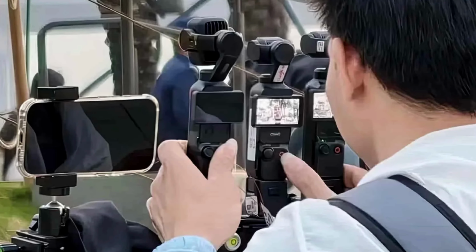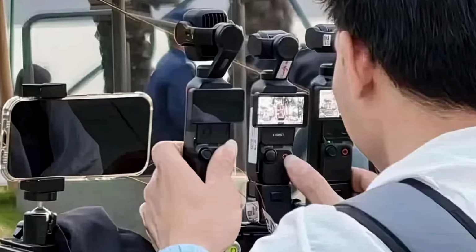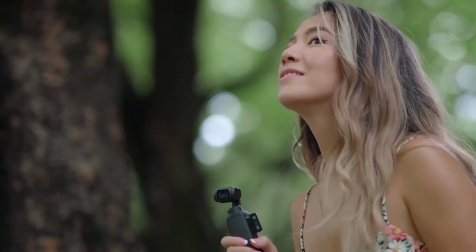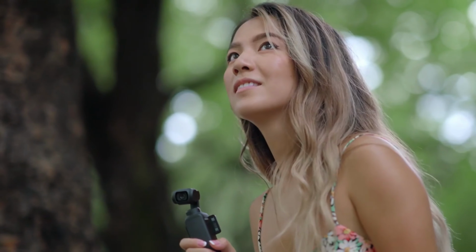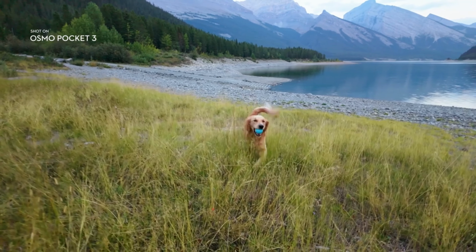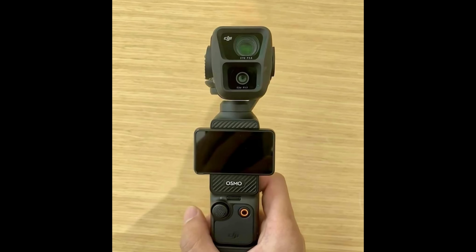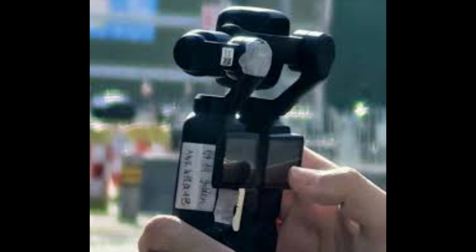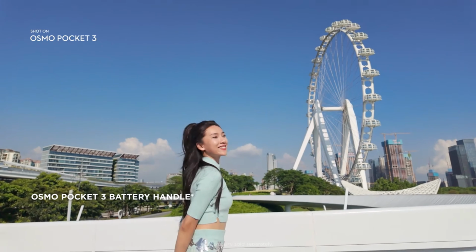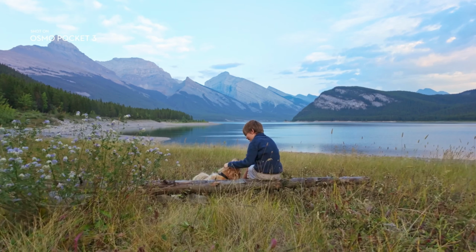Number 4. DJI Osmo Pocket 4 and Osmo Pocket 4 Pro. DJI's Pocket camera lineup is getting a strong refresh with the Osmo Pocket 4 series. The standard Pocket 4 sticks to the compact, 3-axis stabilized design but introduces noticeable refinements like improved battery capacity and smoother overall performance. The real excitement, however, surrounds the Pocket 4 Pro. Rumors suggest a dual-lens system with wide and telephoto options, offering greater creative flexibility in a tiny form factor.